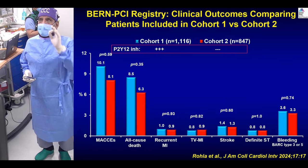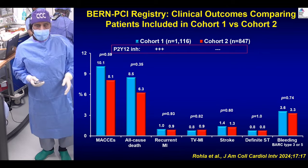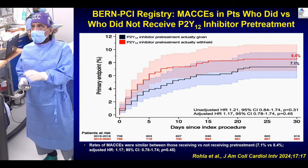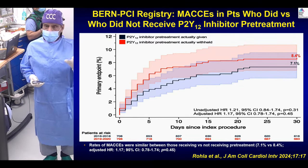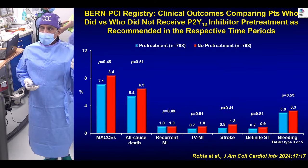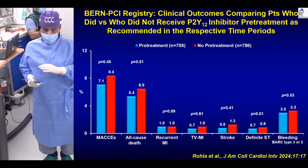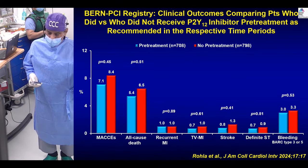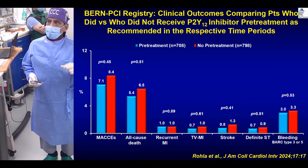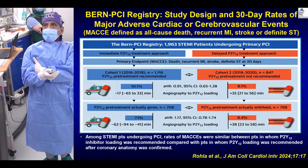And the individual endpoints: cohort 1 pre-treatment, cohort 2 no pre-treatment, and the event rate with no pre-treatment was lower, as you can see here. And those who actually got the drug, no difference whether you got a drug or not. Not only the strategy, but even the drug itself led to similar outcome. So not even higher bleeding. We said maybe bleeding will be more, or there would be lower stent thrombosis with pre-treatment, because in the ATLANTIC trial, giving ticagrelor in the ambulance had lower stent thrombosis, but I think overall it turns out to be no difference at present with the pre-treatment strategy.